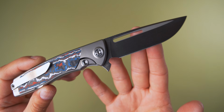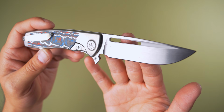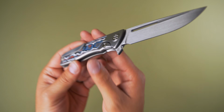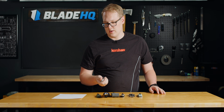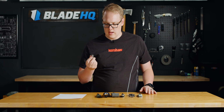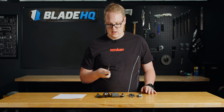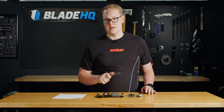And then great materials as well. Titanium, this one's got the Nebula carbon fiber inlay and an M390 blade. Excellent everyday carry knives. Nice and light, but very stylish. I love them. And these ones are going from $365 up through $425, depending on who, what, when, where, why. But very nice everyday carry knives. If you're looking for something quite fancy and bougie, check out these Sharp by Designs.